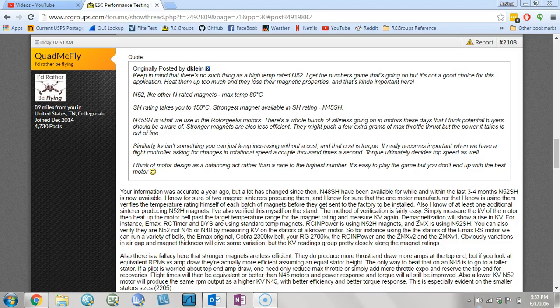Folks, I want to draw your attention to this post over on RC Groups where David Klein, who is from Rotorgeeks, made a post about the magnets that are in the motors that we use on our copters. And then QuadMcFly, who also knows a thing or two about motors, responded. And I think the exchange is a real goldmine of information about motors and what's happening with motors today. So definitely take the time to go over here and read this yourself and try and internalize as much of this information as you can.